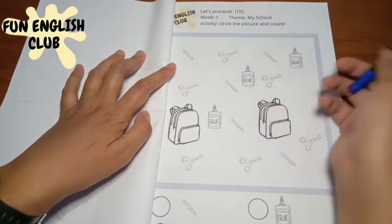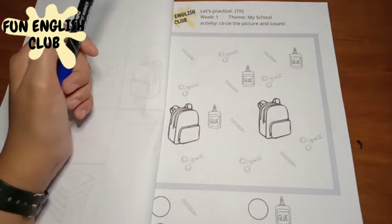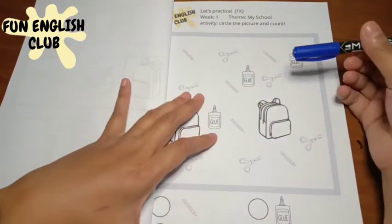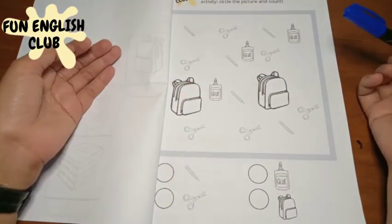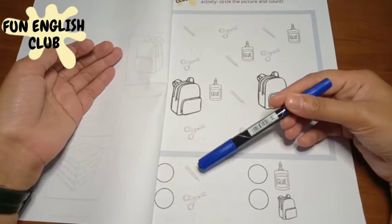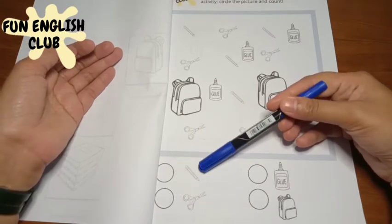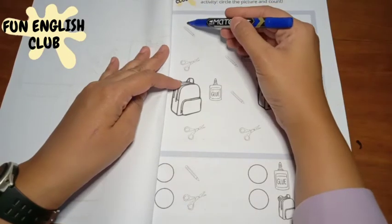This is for Adik TK. Kakak SD, you can wait for us, okay? Okay, Adik TK, be ready. You can prepare your pencil and let's do the activity together with me. What picture is this? Yes, this is a pencil. Now, can you circle the pencil and count it together? Let's do it together with me, okay?